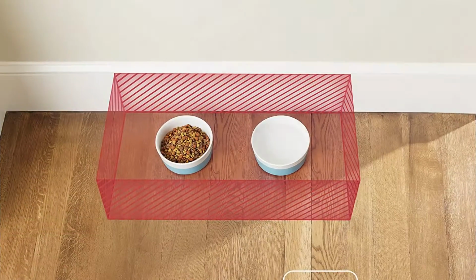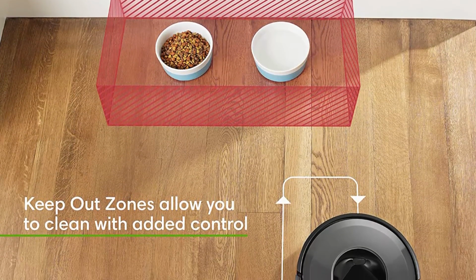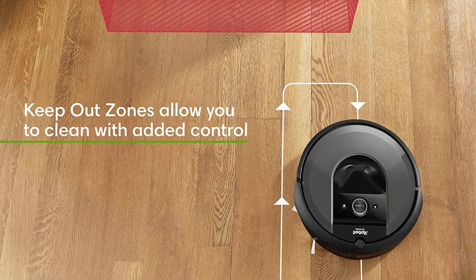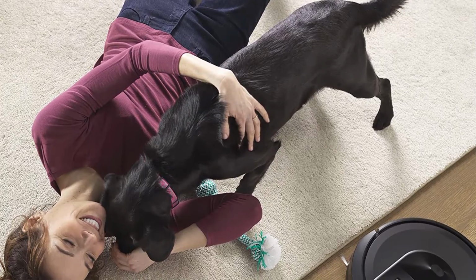Ideal for homes with pets. Unique dual multi-surface rubber brushes don't get tangled with pet hair. Brushes adjust and flex to stay in constant contact with carpets and hard floors. High efficiency filter traps 99% of cat and dog dander allergens.